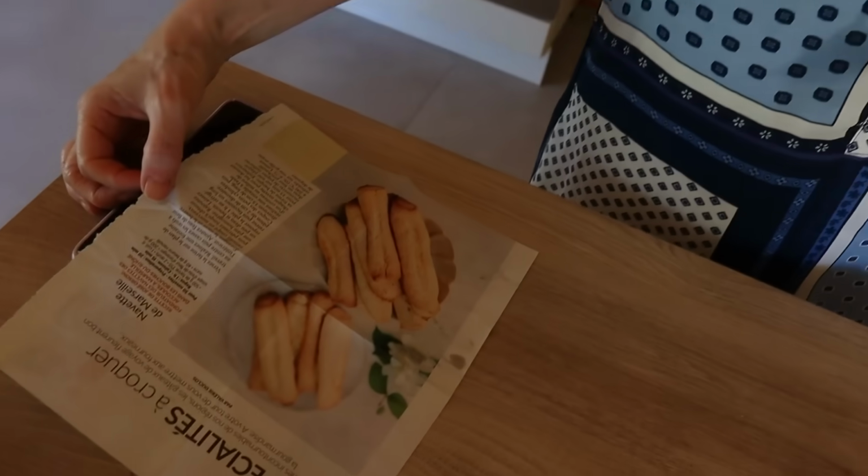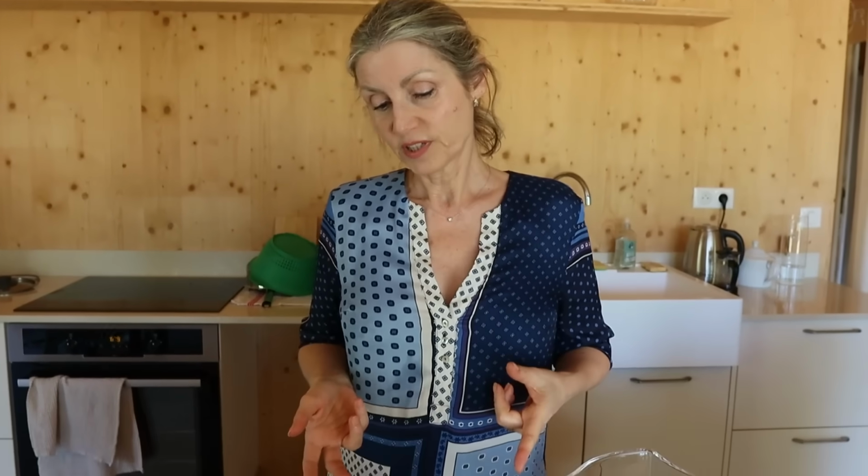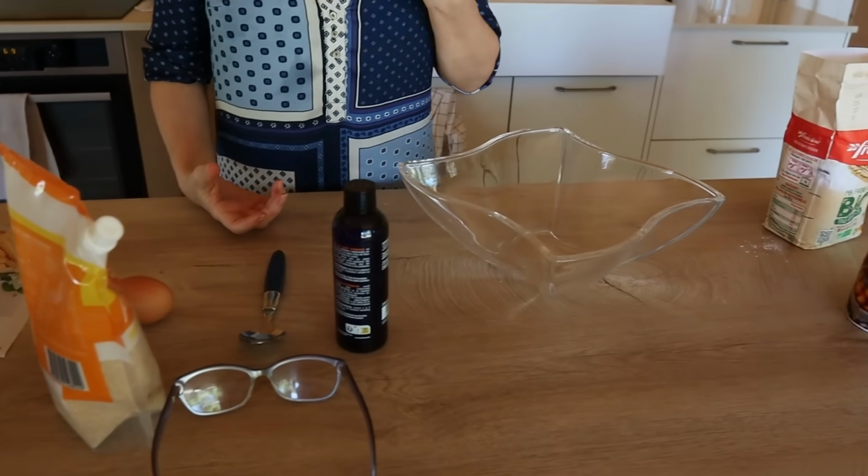Okay, so as a snack, I'm going to make another specialty from Provence called les Navettes de Marseille, because Marseille, as you probably know, is a very big city of France. I think it's the second one in France. Okay, in the very south of France, not far, 20 minutes from here actually. We love it with Lucy because it has some orange blossom water in it, and we just love orange blossom water.